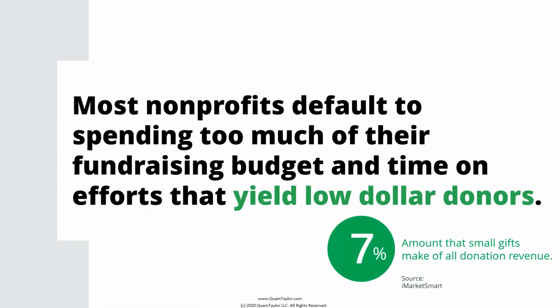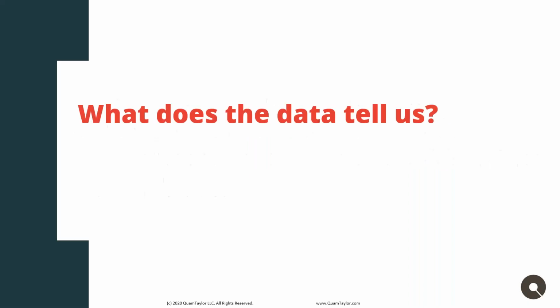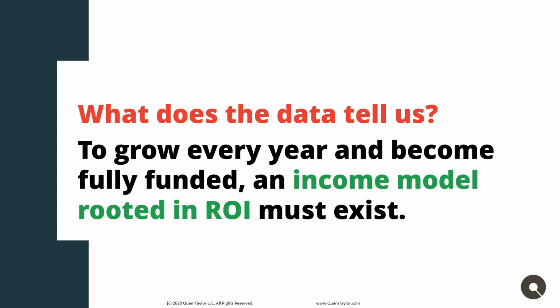Here's what I want to say. Most organizations tend to spend too much of their budget, energy, and time on efforts that attract smaller donors and yield small gifts. But only about 7% of annual revenue comes from small gifts. On the flip side, on average, about 70% of nonprofit revenue comes from the top part of the pyramid of your donor base. This is such a core principle. I get so excited talking about this. What does this data tell us? It tells us that our fundraising model must be rooted in ROI.